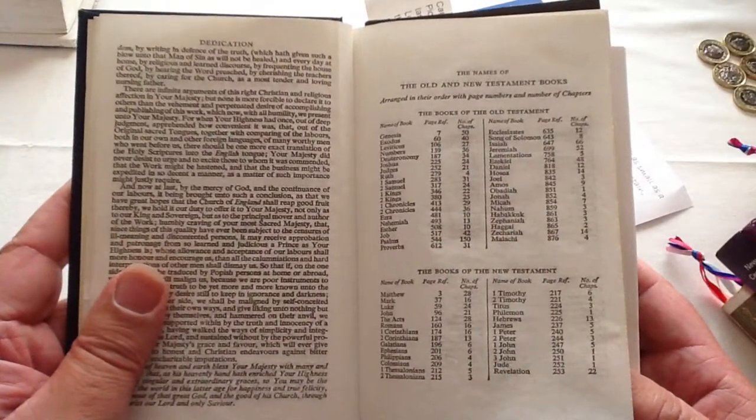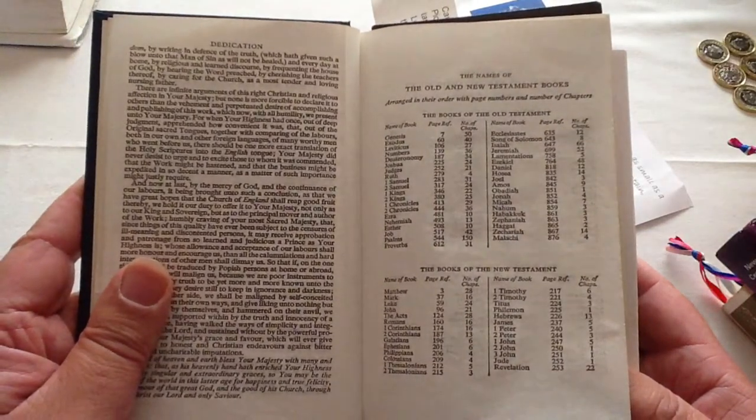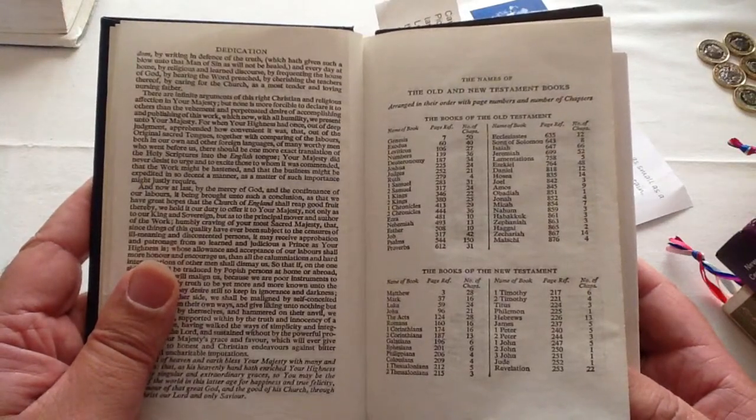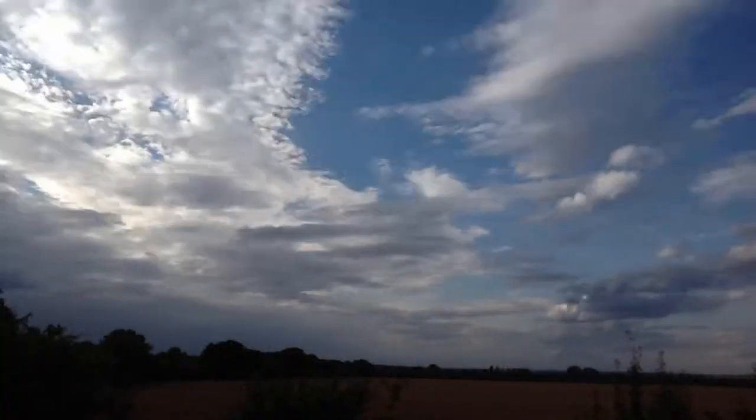The other thing is that there are two sections, what's usually called the Old Testament and the New Testament. The Old Testament is stuff that was written before Jesus Christ was born. The New Testament is all stuff that was written after he died. The key thing is, it's not just any old book, it's not a novel.